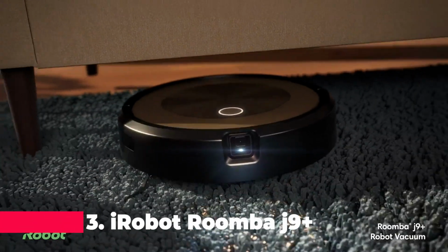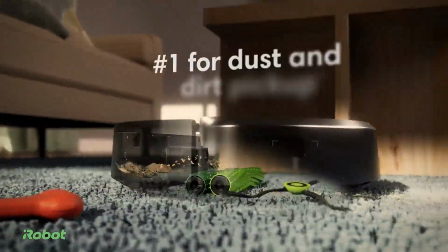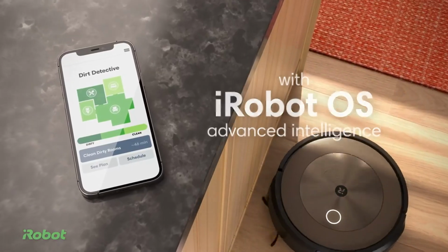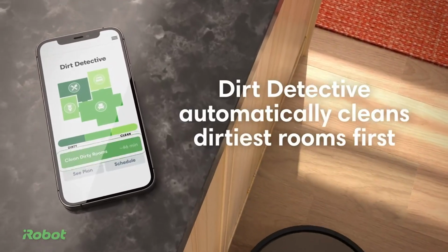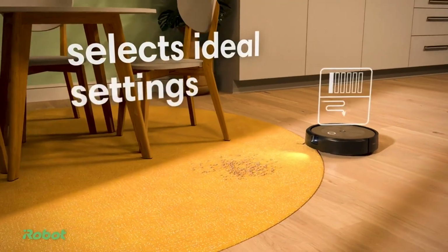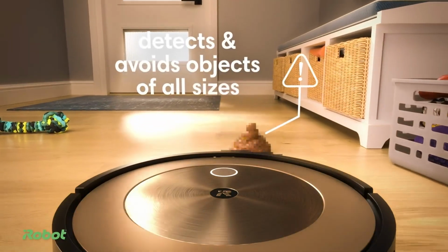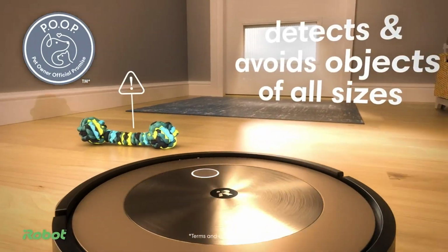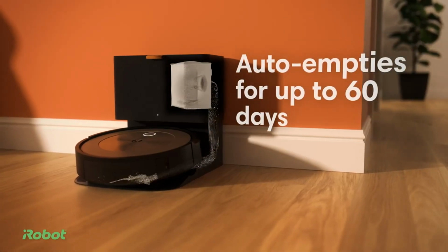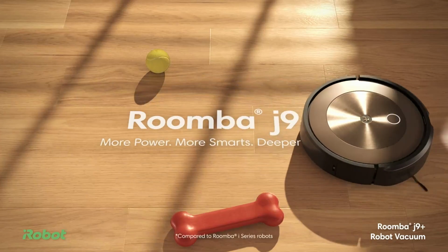At number 3, the legendary iRobot Roomba J9 Plus is a beast when it comes to suction power, offering 100% stronger suction compared to the Roomba Combo I series. What sets it apart is its Dirt Detective intelligence, which learns from your cleaning history to prioritize dirtier rooms and adjust suction levels automatically. Equipped with precision vision navigation, it avoids obstacles like cables, socks, shoes, and even pet waste, backed by iRobot's famous P.O.O.P. promise.